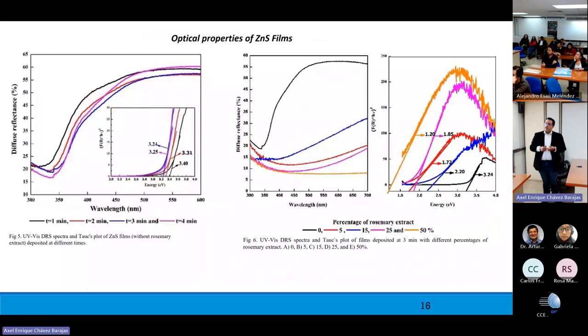We also measured the optical properties through UV-Vis diffuse reflectance spectroscopy. In figure 5, you can see the spectrum of the films at different deposition times without rosemary extract.